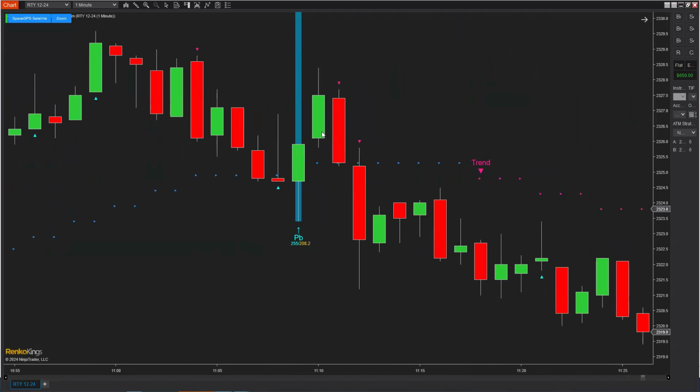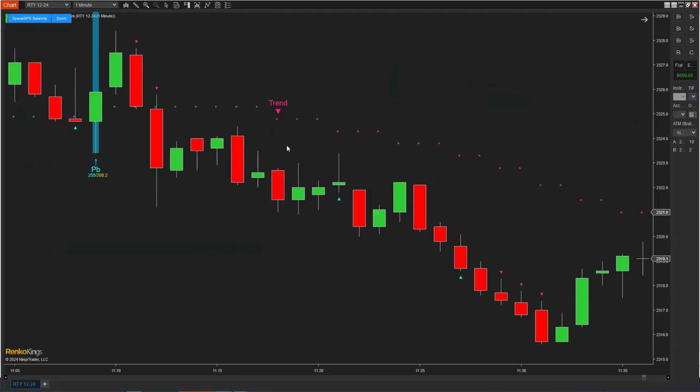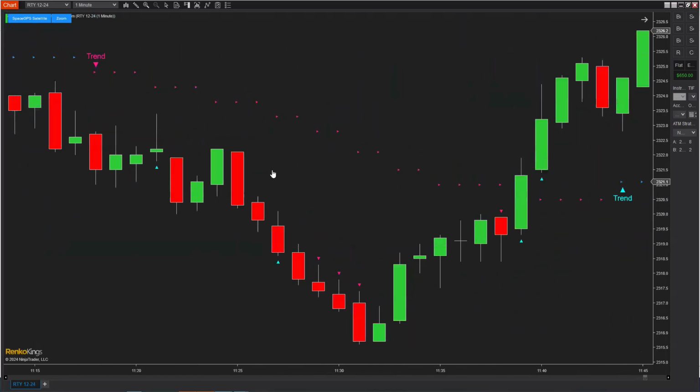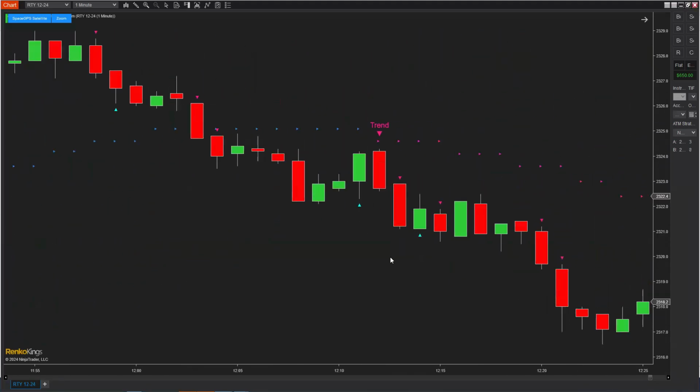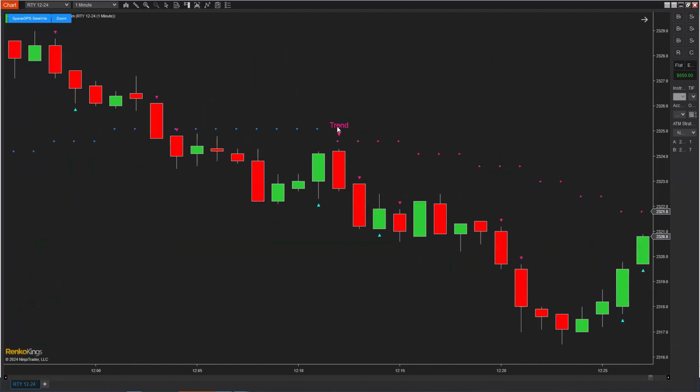So there was a pullback long. This was just enough for a scalp, not much here. Then a trend change. Trend change again. Again, you see these momentum bars. These are not official signals, but they do help. I find they definitely help. Here is one on the short side, right? A trend change, bearish here, and here is the momentum bar down, right over here. So again, these are not official signals, but they do help find opportunities.